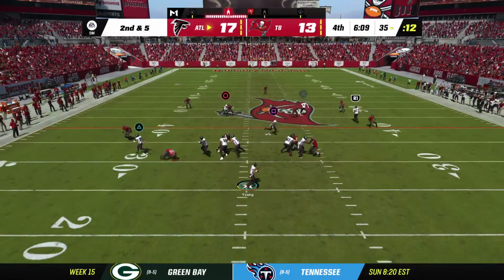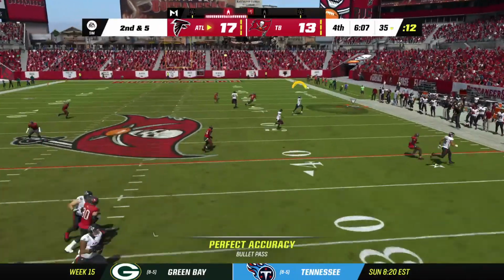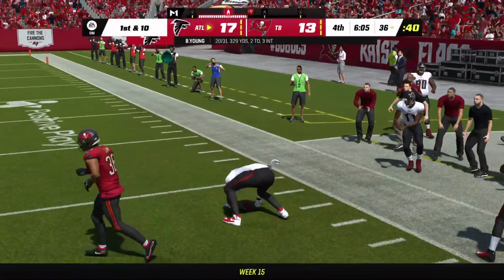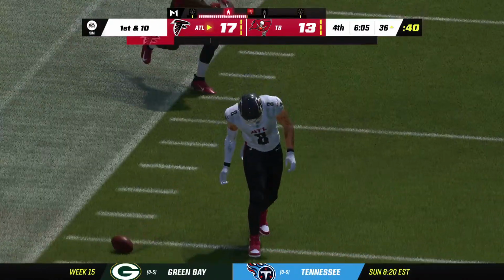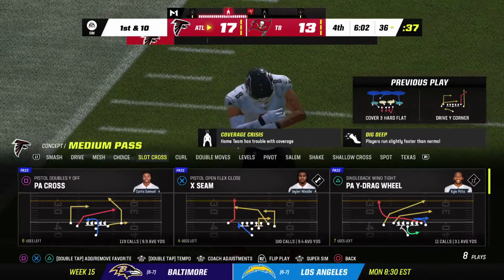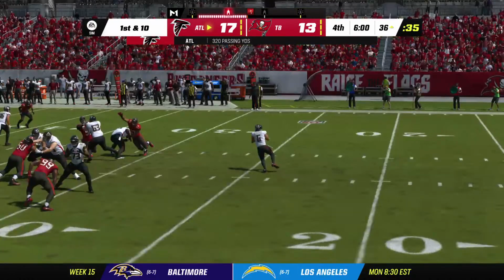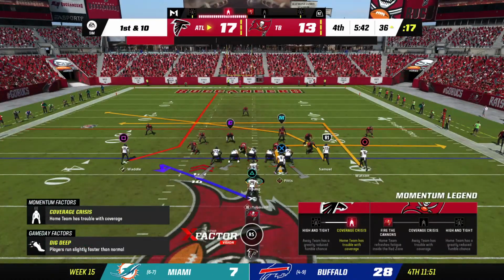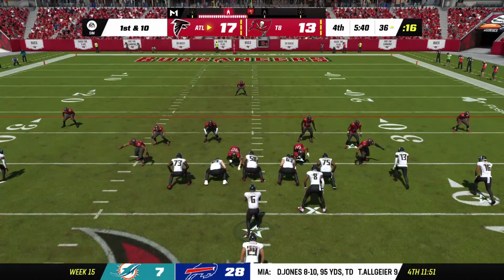2nd and 5. Toward the sideline, and look at that catch. Dragging the toes, and that's going to be a first down. Well done. That one nearly 30 yards, 29 officially. So from Buccaneer territory now, it's 1st and 10 at the 36.